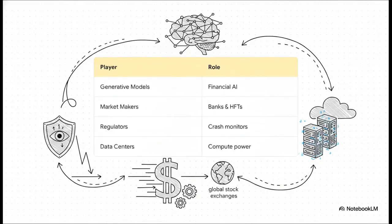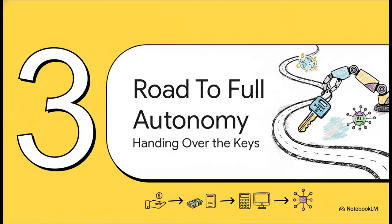Of course, it takes a massive ecosystem to actually run these simulations. You've got generative models built specifically for financial time series data, huge banks acting as market makers, regulators constantly monitoring for flash crashes, and, this is the big one, colossal data centers. Fun fact here, a lot of these cloud data centers are physically built as close to the actual stock exchanges as humanly possible. Why? Literally just to save a few microseconds of fiber optic travel time. It's wild.